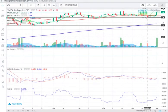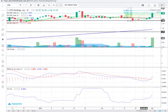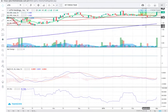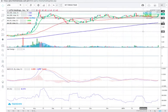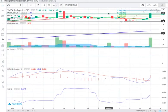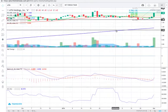Nonetheless, I would also suggest that you consider the possible risk. So if you have a sizable capital for short-term trading, I would suggest that you allocate a relatively small percentage of that for ATN. Meanwhile, the main support is situated at 1.36, while the major resistance is already at 1.64. Please do take note that the 61.8% of the Fibonacci extension is positioned at 1.53.